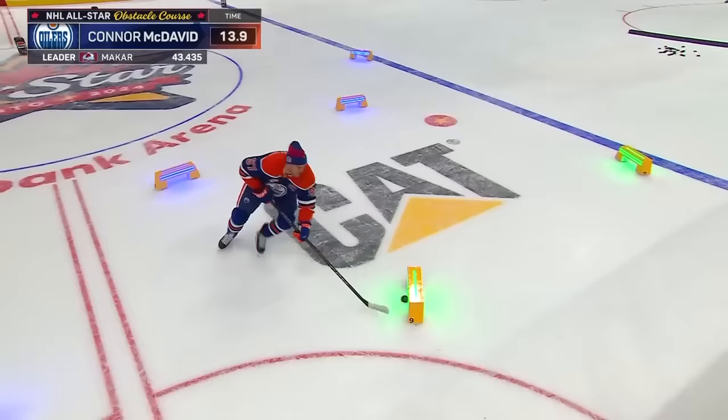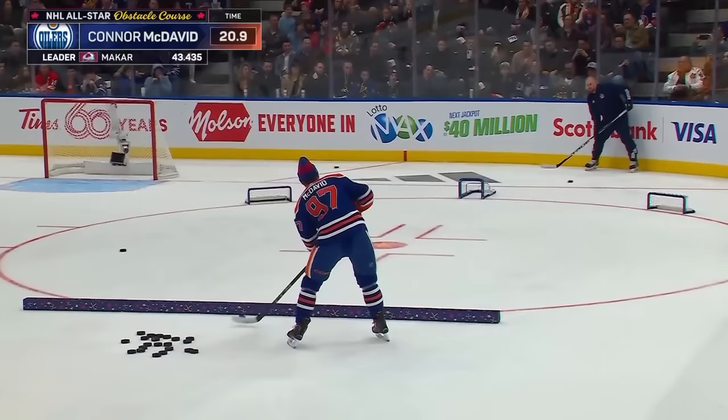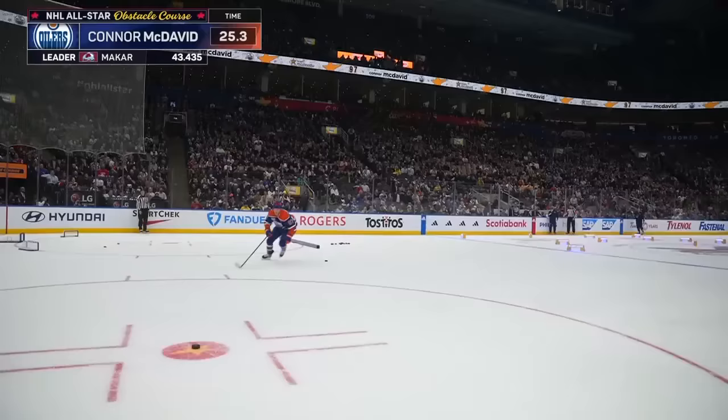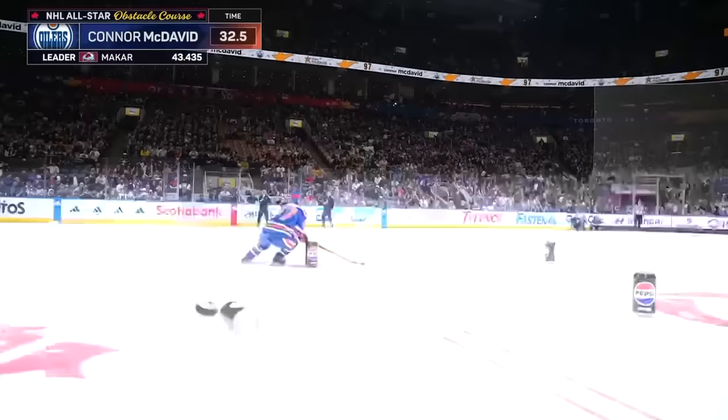That's a good start. Oh, just missed. This is the narrow one. This is the hardest one. He got it. Now this is an easy one for him. That's a piece of cake. He's going to do it. Just don't fall down, Connor. You're going to win $1 million. Don't fall down, Connor. Put the biscuit in the basket.